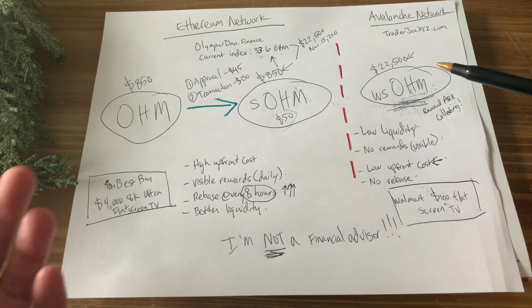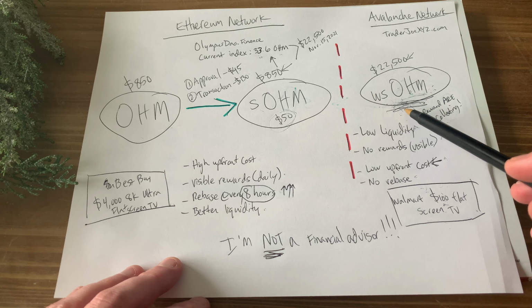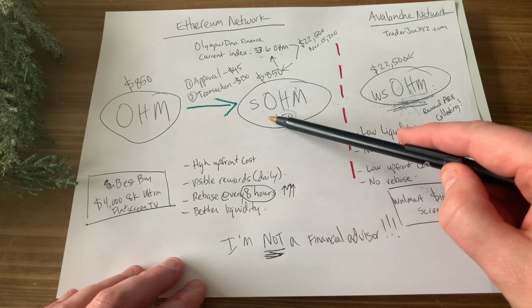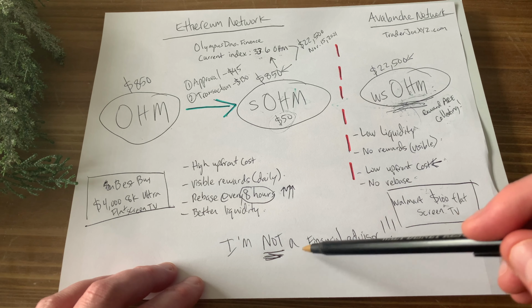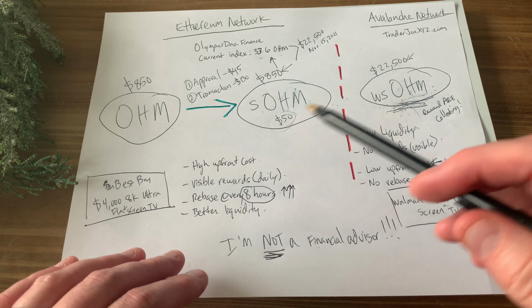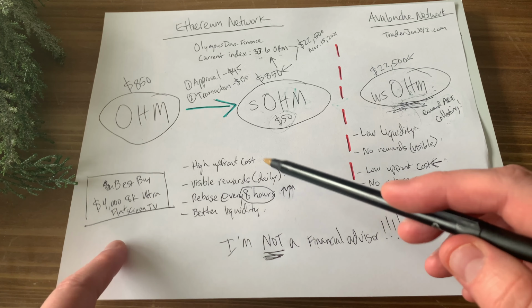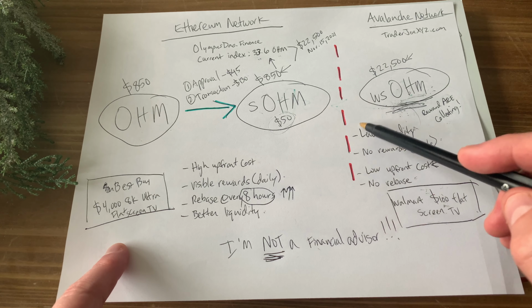And while that's probably not the best analogy, the way I look at it is OHM is the lower quality results. OHM to sOHM, or staking the OHM token, is the higher quality results. But again, I'm not a financial advisor. I don't know what I'm talking about. I'm just some guy sitting in his house trying to understand how all of this works together. And in my opinion, this is probably the better return on your results and your money instead of this.